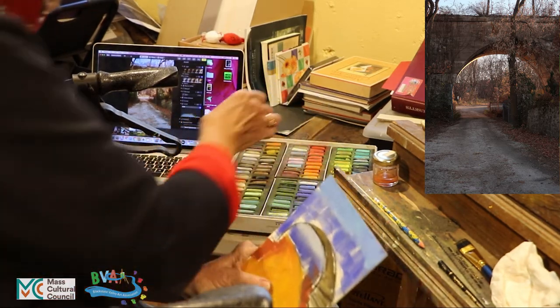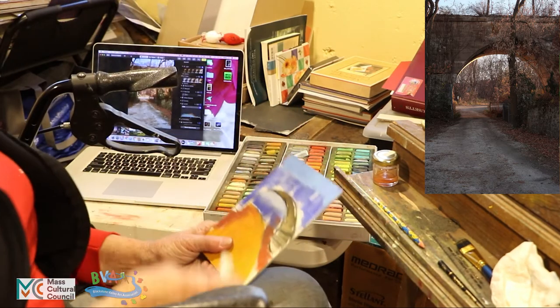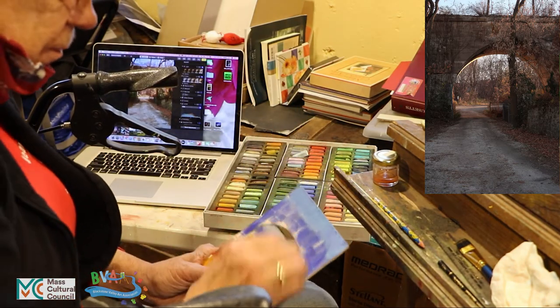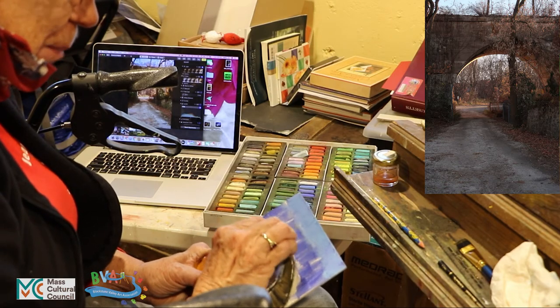So you can see it's quite a bit lighter, but I think I want it a little bit lighter even. Hence the need for my painting gloves.